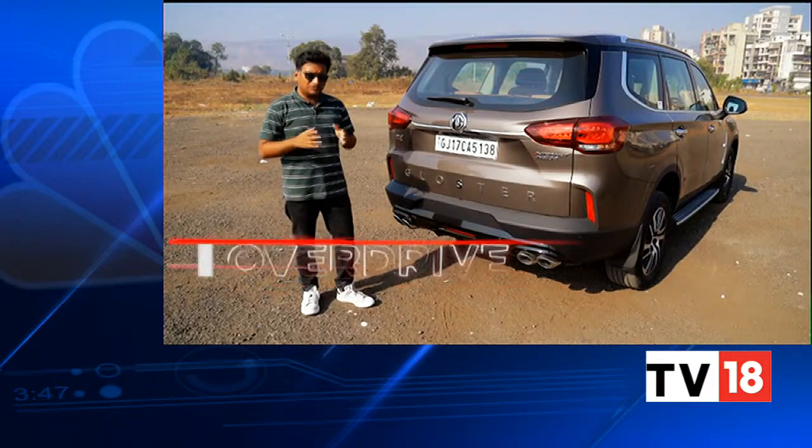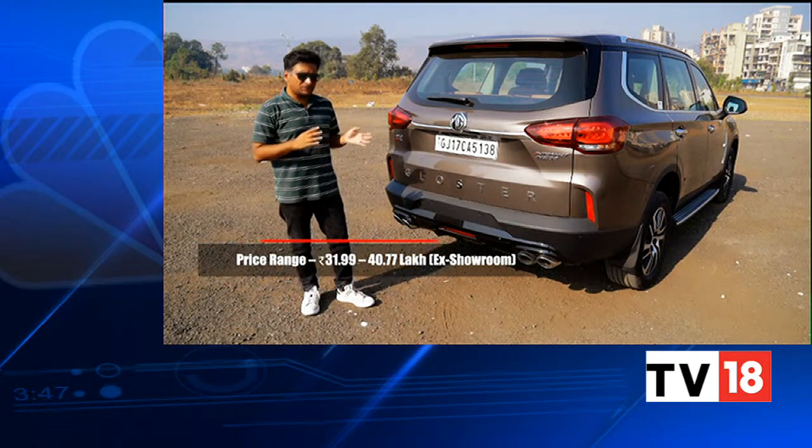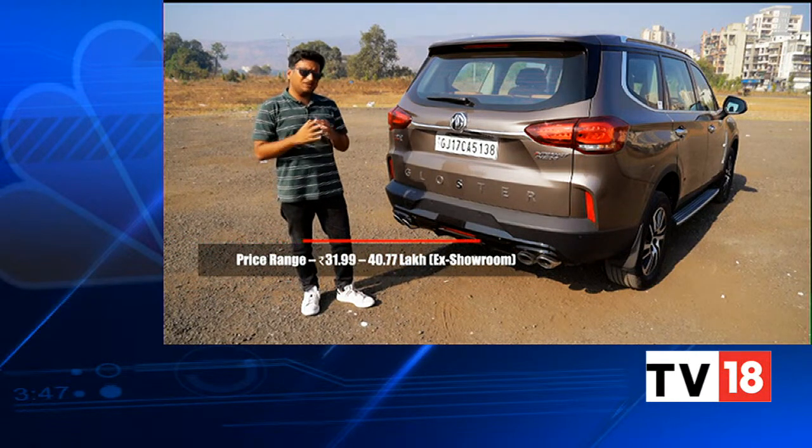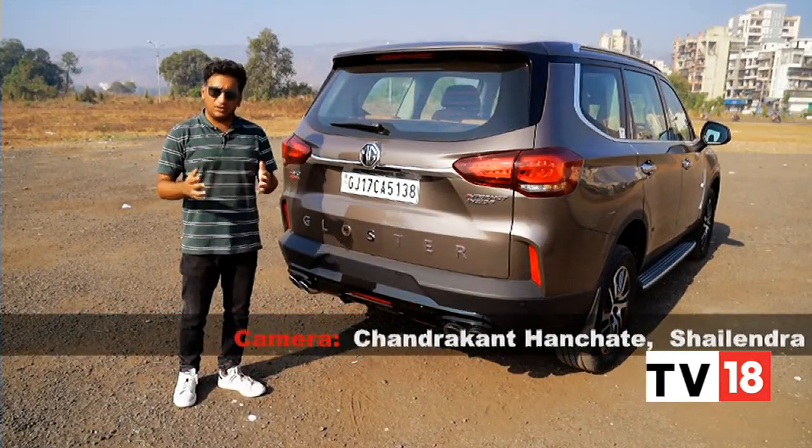Now prices for the MG Gloster start at rupees 32 lakh and go up to rupees 40.77 lakh after this update. And with this change, the Gloster remains inherently unchanged, although its strength of having a good set of tech features has been further enhanced.